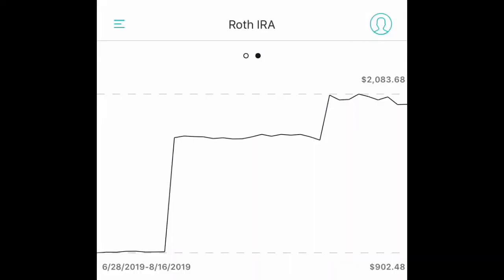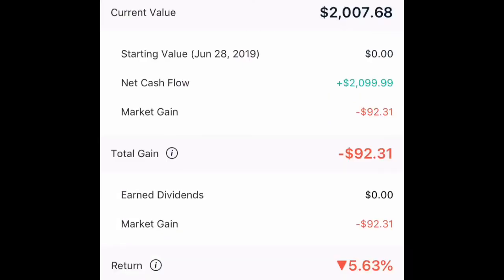And here is my graph for the Roth IRA. Again, you can tell whenever I throw big chunks of money in there, but overall, the growth looks like it's on the downward trend, which matches that negative return that I'm getting right now. And here it is all spelled out again for you. Again, negative $92.31 with a negative return of almost 6%. Ouch. All right, guys, that was a whole lot of red and a whole lot of negative returns.